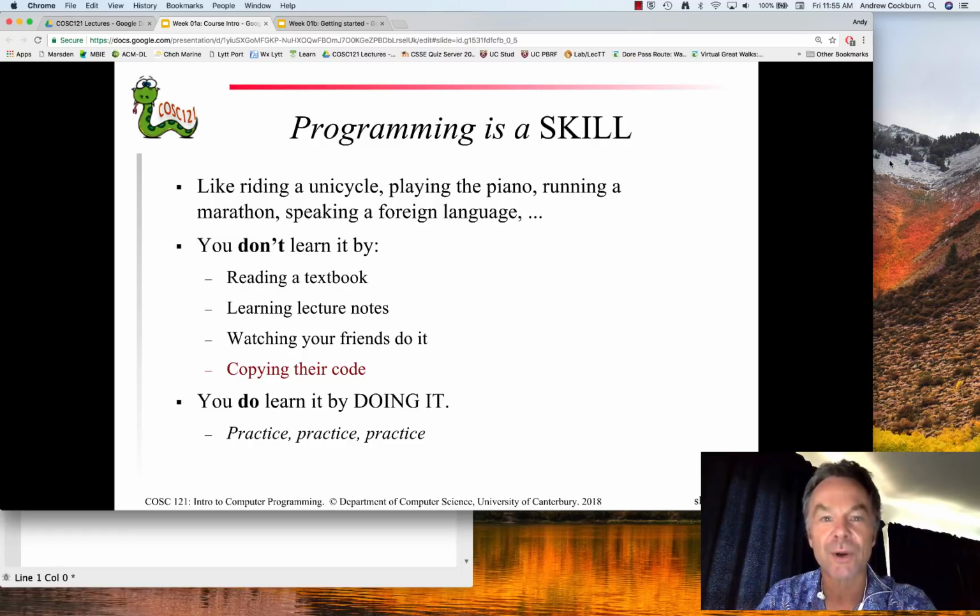You're not going to learn programming by passively reading a textbook, reading the lecture notes, or watching your friends do it. Critically, of course, copying any code, that's never going to help you learn, and we're concerned that you learn to program. So please don't copy any code at any time during this course. Okay? So you're going to learn by doing, and that's practice, practice, practice.